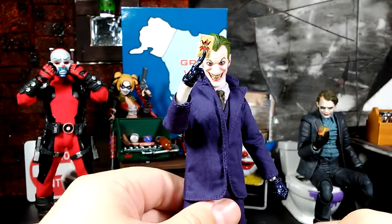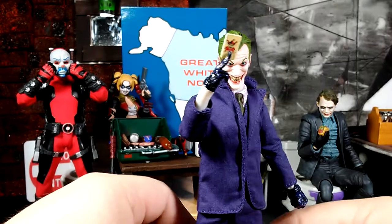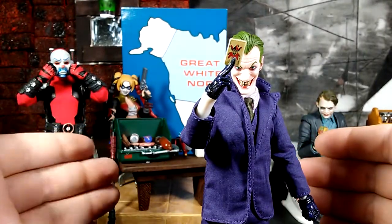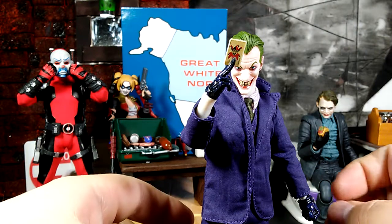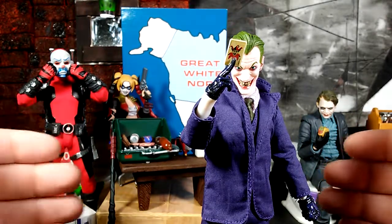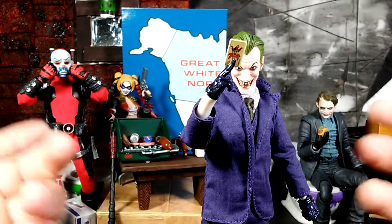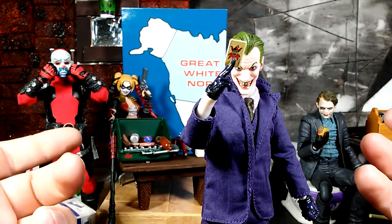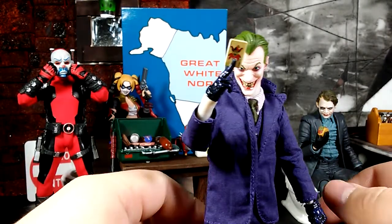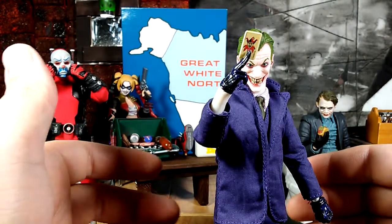But with all that said, I'm thankful that I was able to get my hands on a Mezco Joker figure. And this one doesn't have all the bells and whistles that the new one has, but I'm still glad that I was able to pick one up. And again, for Joker figure enthusiasts and collectors, you have to have added this guy to your collection. He wasn't hard to get when he first came out. For a while he was easy to pick up. But nowadays, of course, just like with anything, he shot up in price. But yeah, like I said in my review, you can get him into any type of pose and it works.